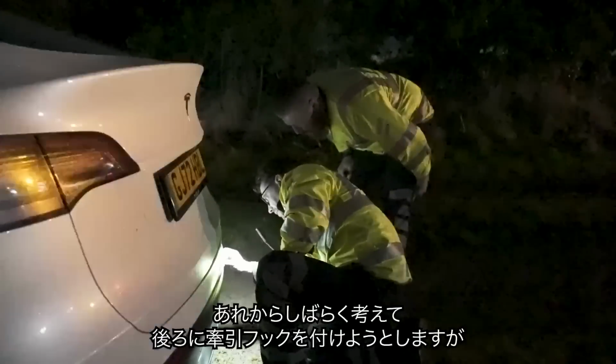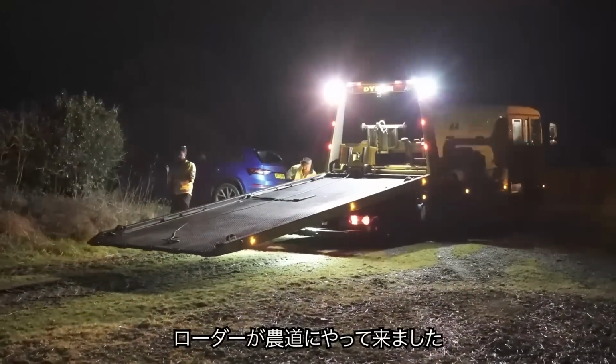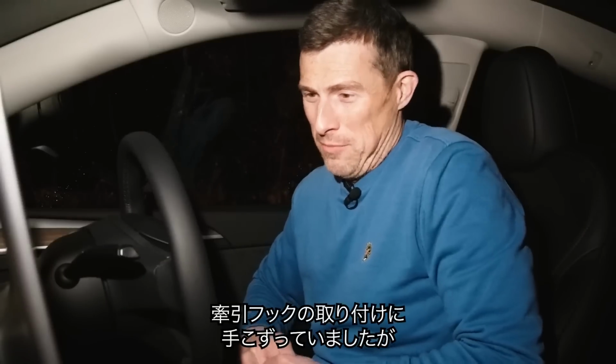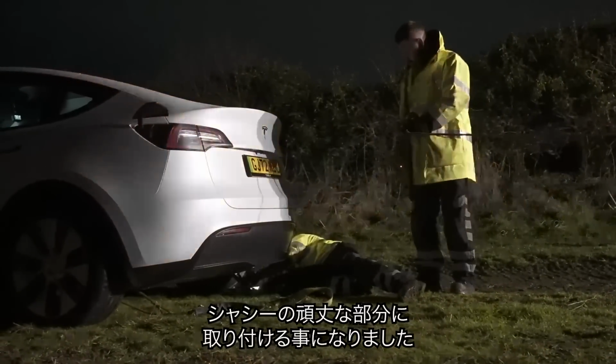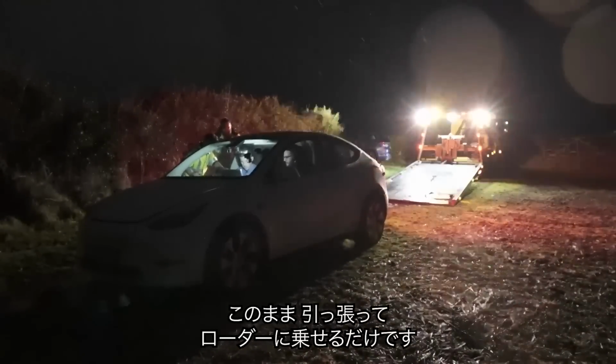So we've had a bit of a development. The AA tried to fit the towing eye to the mount at the rear, but apparently there's no thread in it, so you can't screw it in. Did they forget to thread it at the factory? Well, it appears that the AA have managed to get the low loader down into the field. They've got a workaround for the lack of place for the towing eye. They've just mounted a rope to the chassis and one of the strong points on the car, so it should be fine. And then they're just going to winch me onto the flatbed and we should be good.